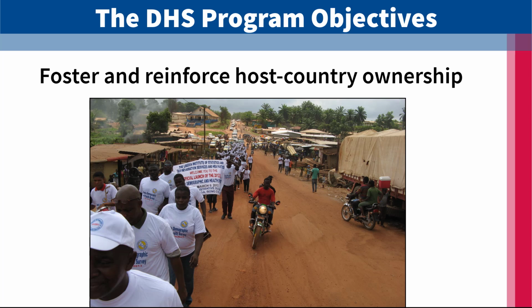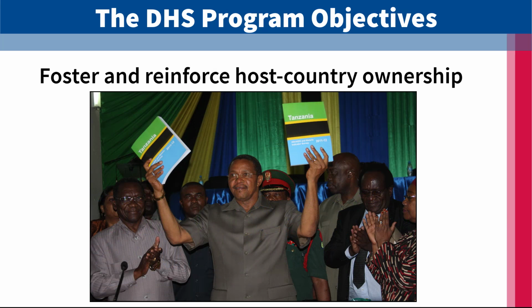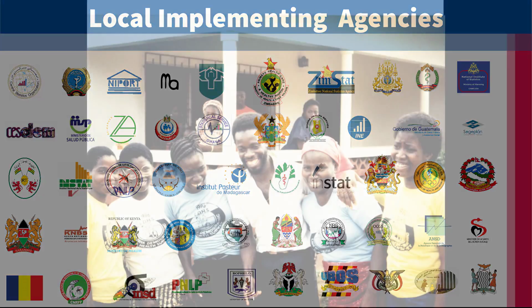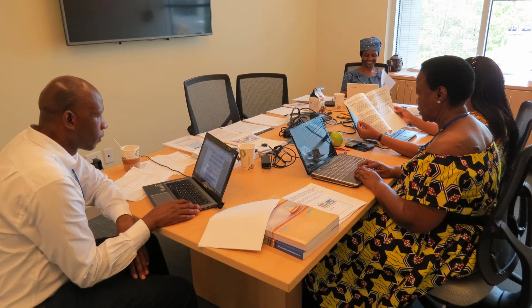The DHS program's second key objective is to foster and reinforce host country ownership at all survey stages, including data collection, analysis, presentation, and use. The DHS program surveys are conducted by a local implementing agency in each country, most often the country's National Bureau of Statistics. The DHS program provides technical assistance to the host country implementing agency as it manages every stage of the survey. Local stakeholders are also consulted during the survey design and questionnaire development.